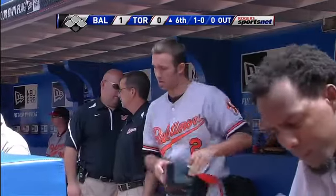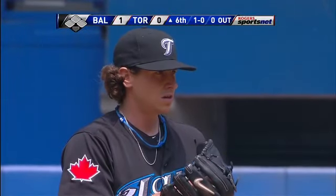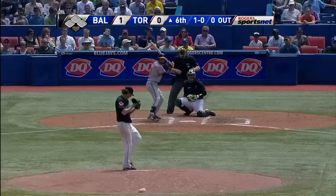J.J. Hardy has been a tough out for the Blue Jays. Had a double in last night's game. Had two hits, three hits in the series opener.